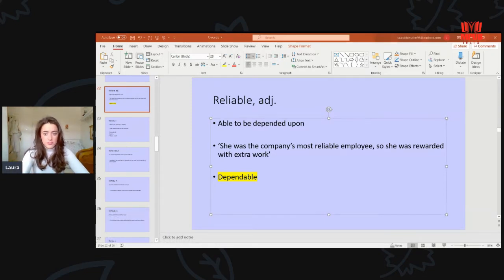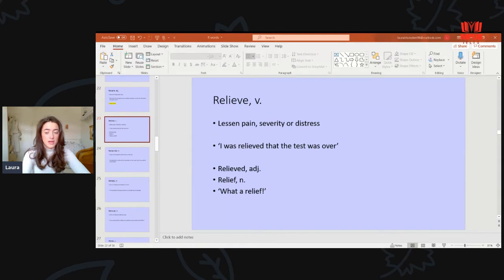Okay, so our next one is relieve. So the word is a verb. It means to lessen pain, severity, or distress. I was relieved that the test was over. Okay, I've sneakily used the adjective form there, but it is always also a verb. So you might relieve somebody's pain by giving them some paracetamol or some painkillers.